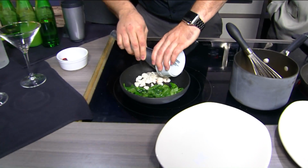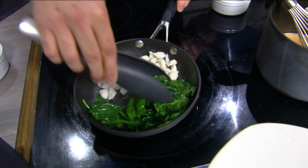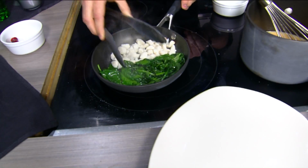Just a little salt. You can add some pepper if you're a big fan, but it's not necessary. And in goes the crab meat. We're just going to let that warm up for just a second.